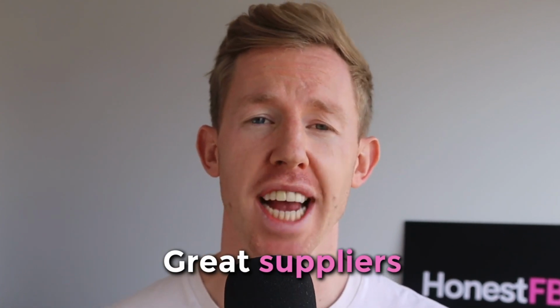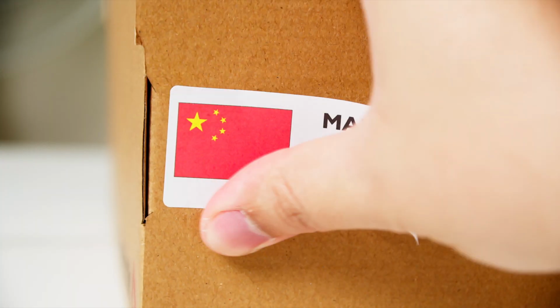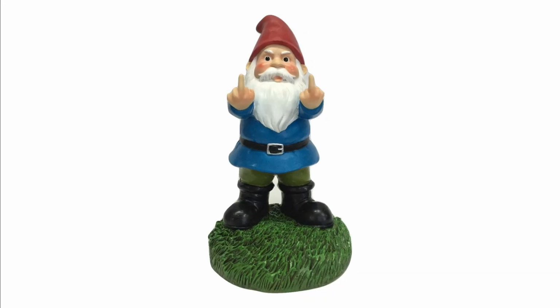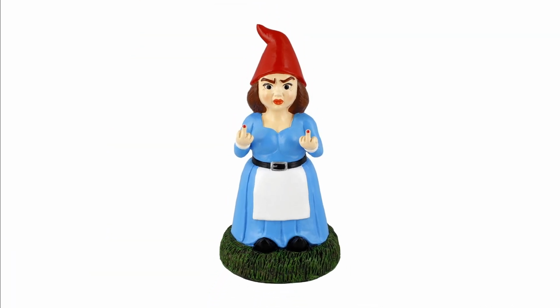Great suppliers are located all over the world. The best producer of dogs' winter boots might be in China. The best giant baguette pillow maker in India. Maybe even the best swearing garden gnome maker is in the deepest depths of Vietnam.